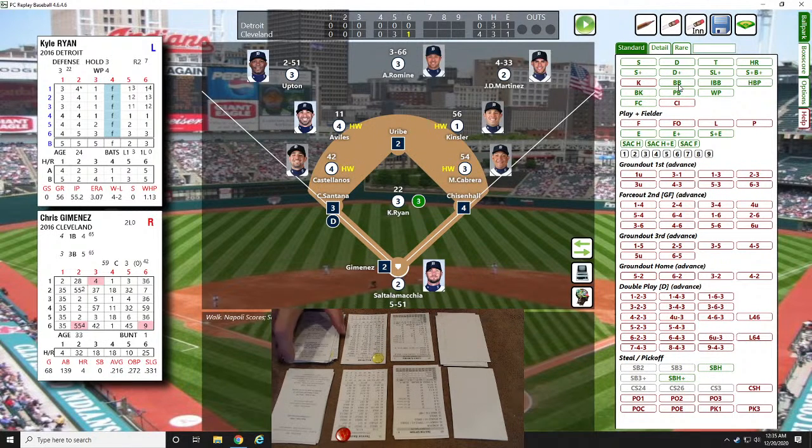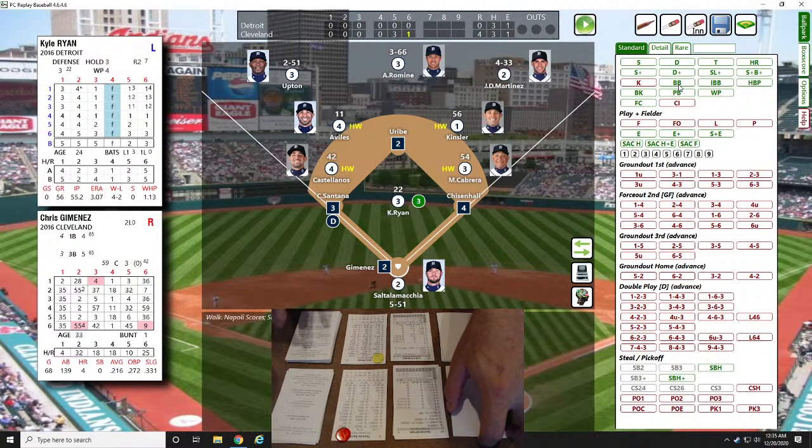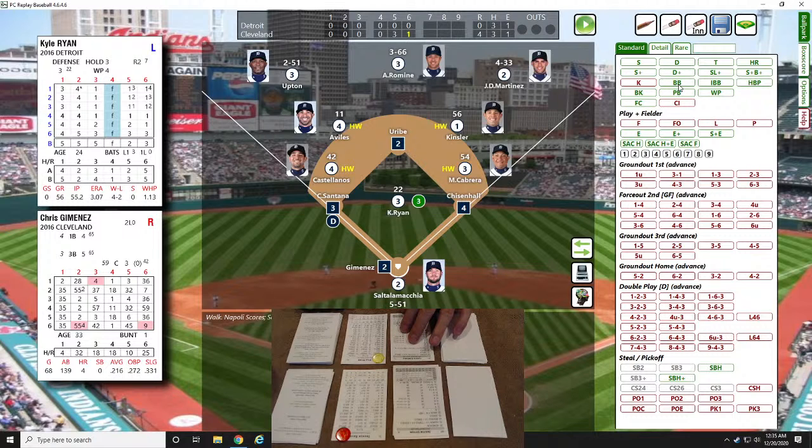I love how just some of the things that Fall Classic adds in the game that you just don't see in other games like that, you know. Whether it's going to be a walk or a strikeout based on the catcher's ratings. So still bases loaded and nobody out.